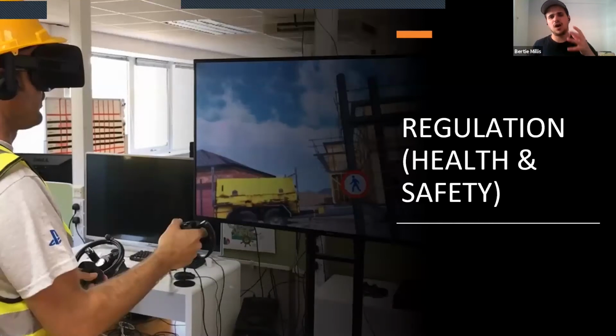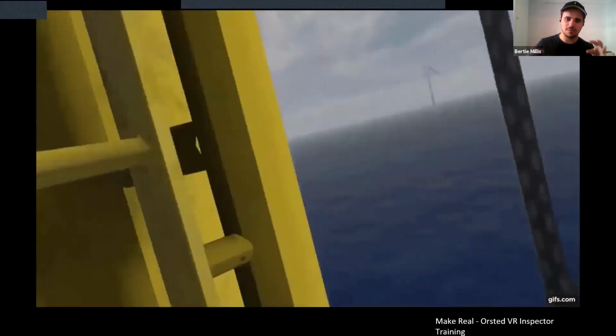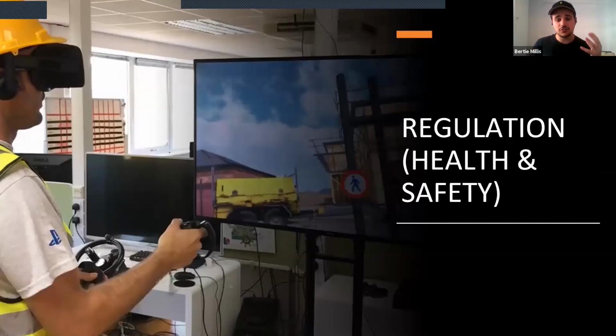And now we're looking at more of a hard skills application. So whilst the last one is less tangible, more emotional, this one's much more climbing poles and digging holes. So again, this might turn up a bit choppy on your screen, so I'll cut back in just a second. This is another example by Make Real based down in Brighton.